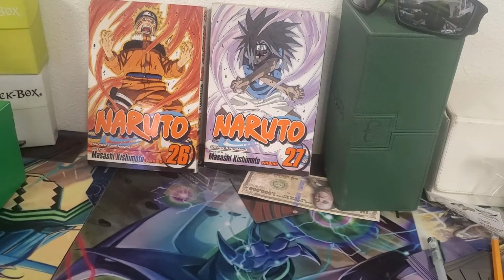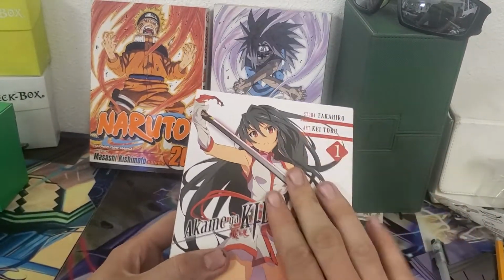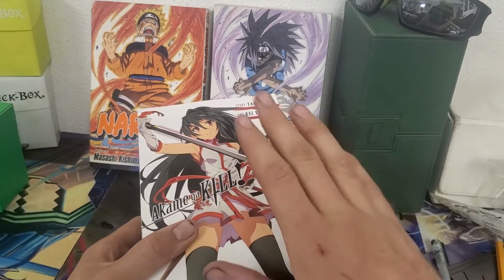And to go along with the theme of Aquaman Got Kill, here's Aquaman Got Kill 0. The few volumes they did have, they only have 3. Keep in mind, these do come wrapped. There is some explicit content in here. It's not massive, but there is some in here.